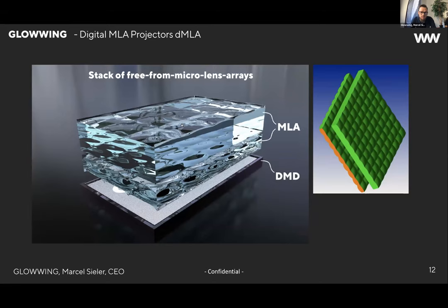And hopefully, we can find some kind of a nice supply chain in the future to get that into the headlights of the future, or into the digital ground projectors of the future, as it was done for the, I would say, analog MLA like 10 years ago or even more, 14 years ago.